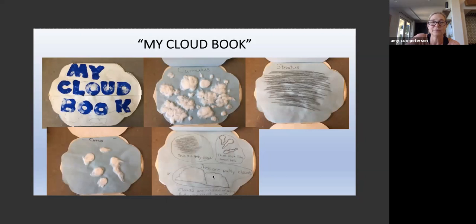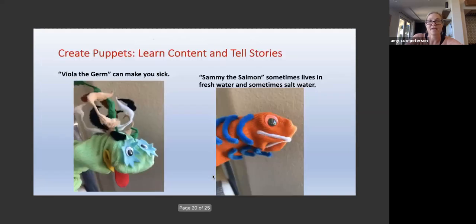But they can read them to each other. They can read them to their family members. They can create, as I always say, put a song inside that book and sing them. All right, and create puppets.